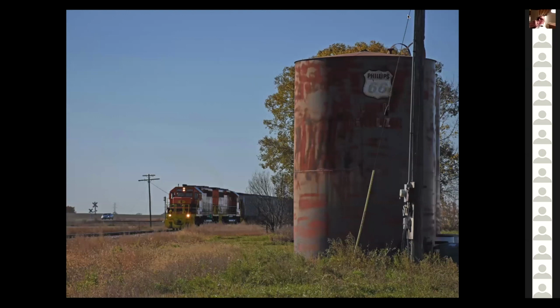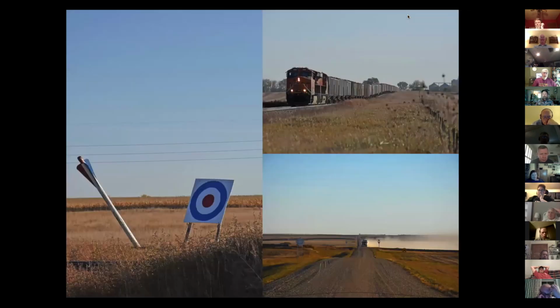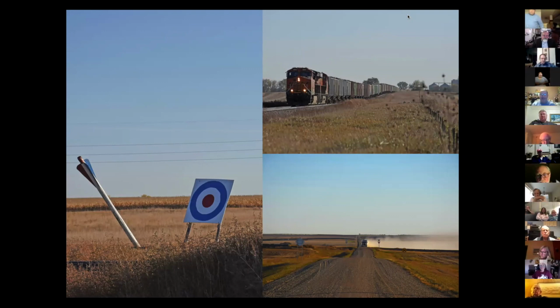Sort of a neat old fertilizer tank there at the crossing. He crawled across the diamonds at about 10 miles an hour, so we had plenty of time to take a few shots around the crossing. As I get distracted easily, I heard that the BNSF train had only gotten a couple of miles out of town. So we followed them north just a little bit, as you can see in the upper photo.